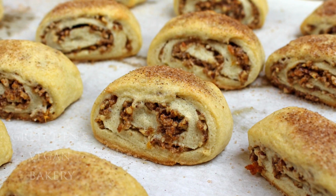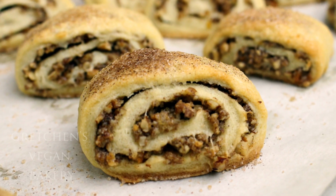These cookies are so incredibly good, like little bite-sized nut rolls.